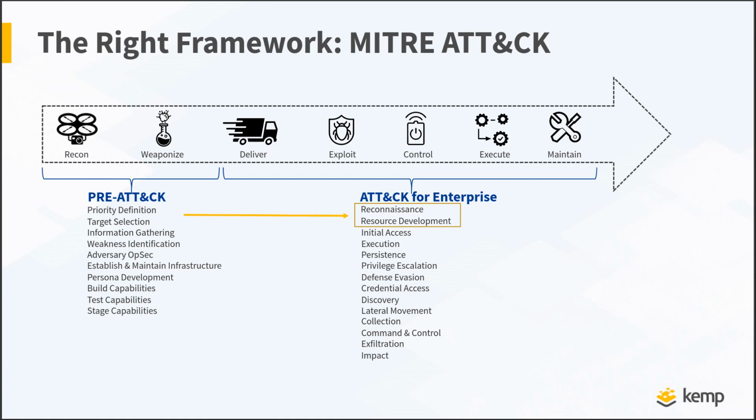So what we find is that even as we build our security products, looking at it through the lens of this framework is a really useful way to help our customers protect themselves.